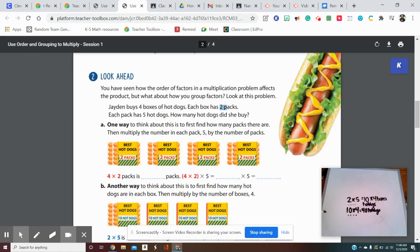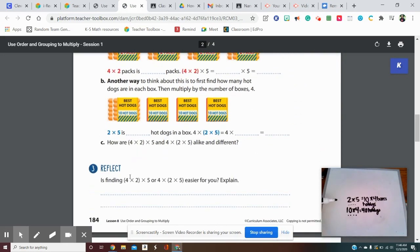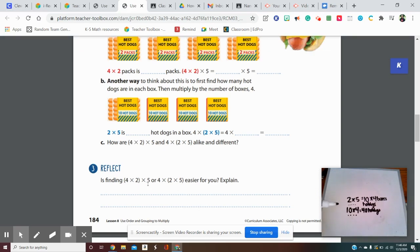They're trying to teach you that the order of the factors, see, they all have the same 4, 4, 2, 2, 5. They all have all of the same factors. They have switched up the order. So the order doesn't matter. You will still get the same product.